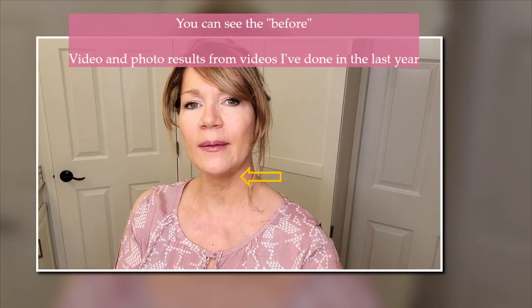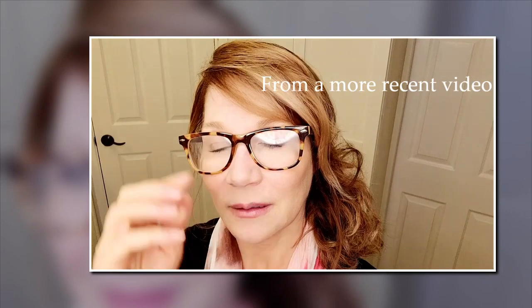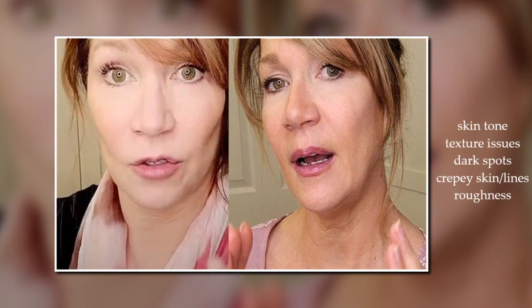Unless you think I photoshopped something, here are the actual video clips that I was looking at, and you can see the difference in my skin, in the texture and the tone and the lines. And here are the two photos back to back. On the left is the after, and on the right is the before. And you can see that while I really did maintain some good plumpness and cushion in my skin, there's discoloration, there's definite crepiness and lines and some wrinkles.